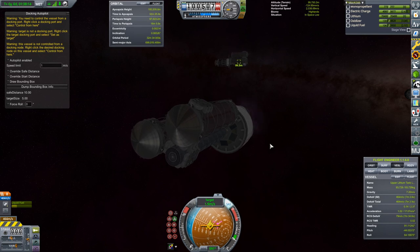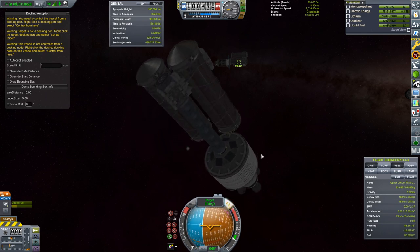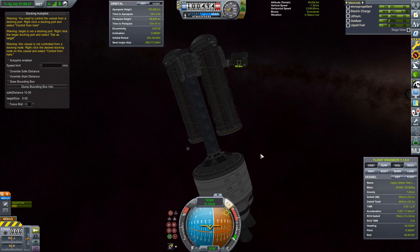Let's kill the relative velocity. Oh, actually, that's not right. See, now I'm moving away from it. I want to move towards it so I have some time.